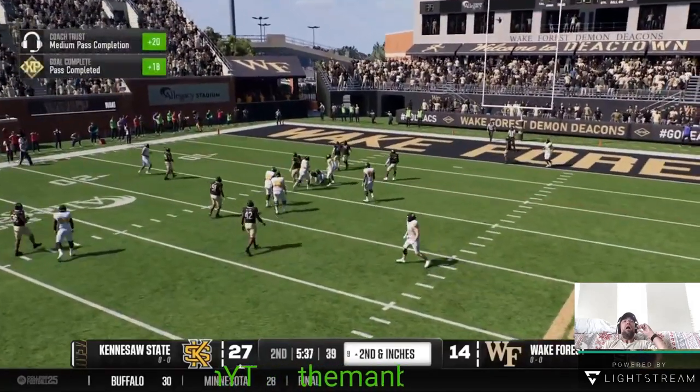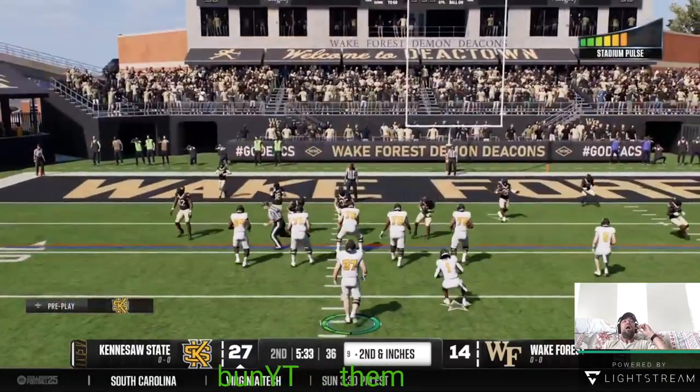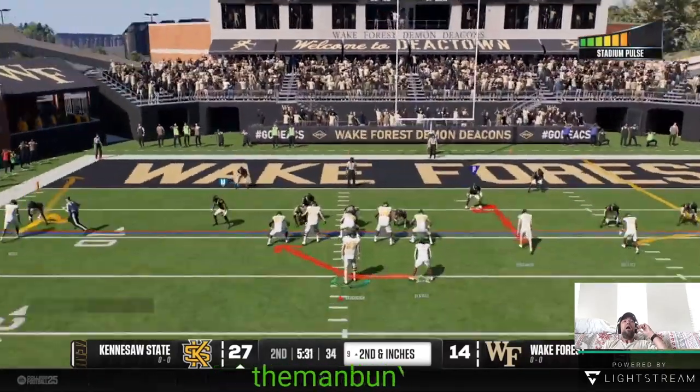But how nice is it when you got a guy like this that can scramble and go get you a first down? Just really hard to stop when the defense is on.